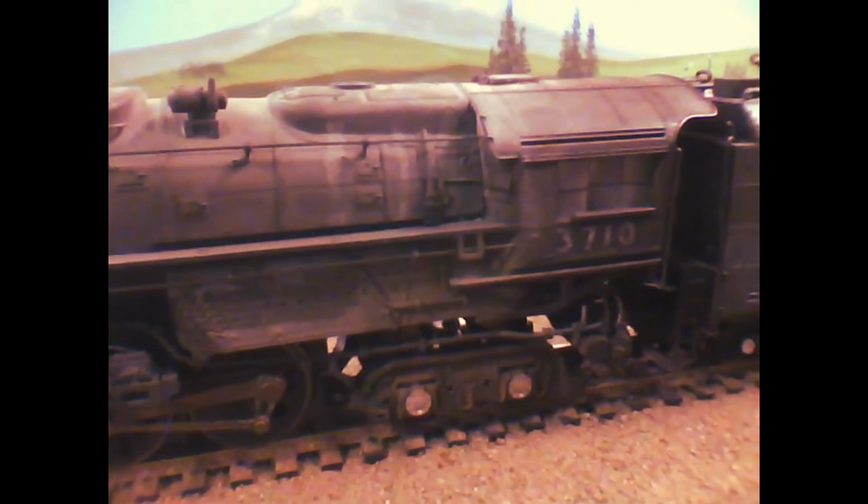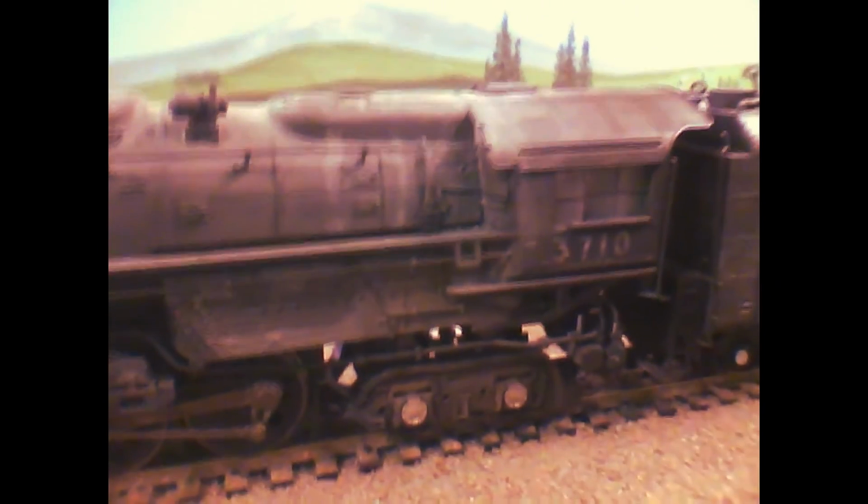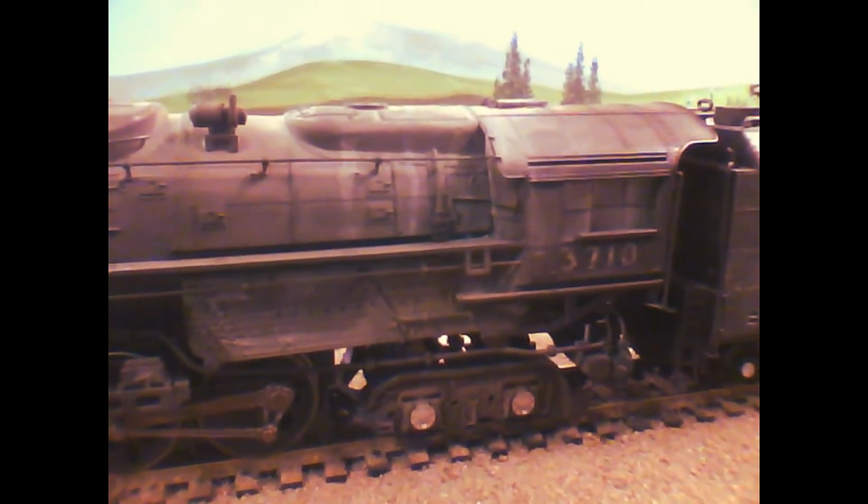And then, of course, I like to keep my windows nice and dusty because it doesn't make sense to have a nicely weathered locomotive but clean windows. I don't understand why people do that, but, you know, whatever.